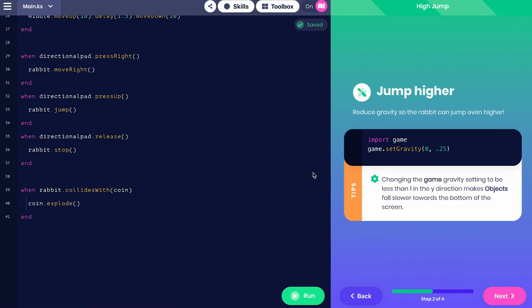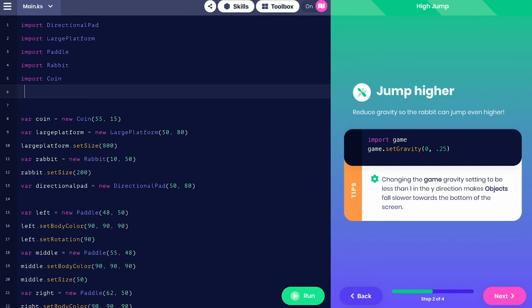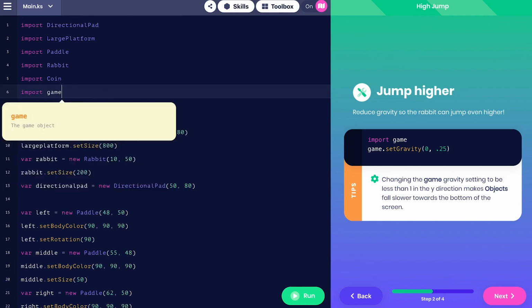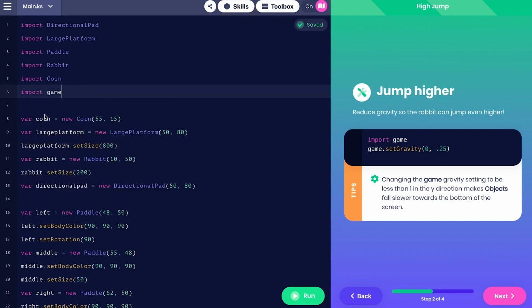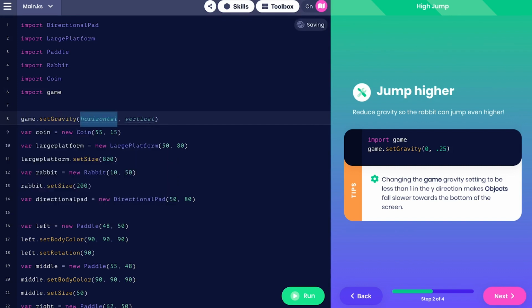Great, next step. Jump higher. Reduce the gravity so that the rabbit can jump even higher. Awesome. In order to change the gravity of the rabbit, we have to import our game. So up here, type in import game, and then game.setGravity 0.25. Changing the game gravity setting to be less than 1 in the Y direction makes the objects fall slower towards the bottom of the screen.